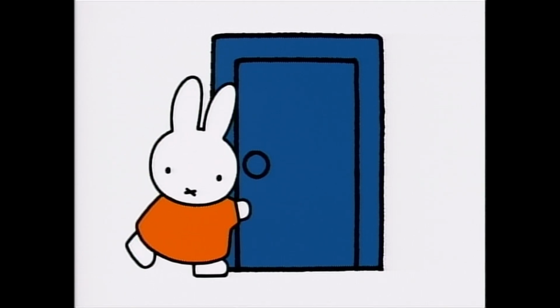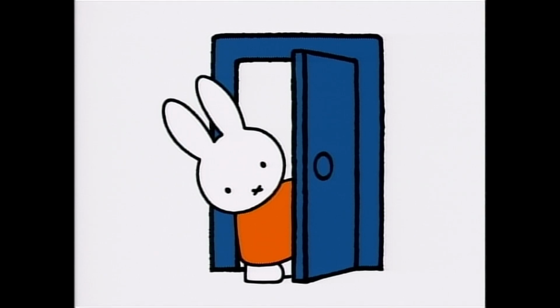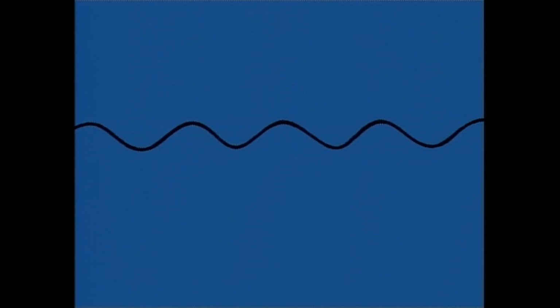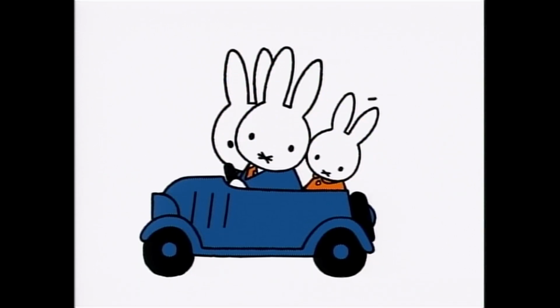Knock, knock. Miffy, please open the blue door. Let's take a look behind the blue door. Behind the blue door are stars in a dark blue sky. Twinkle, twinkle. There is a blue ocean. And blue fish. Splish, splish. And in the air, bluebirds are soaring. Dad's car is also blue. Isn't it nice? We're going for a drive. Bye-bye.